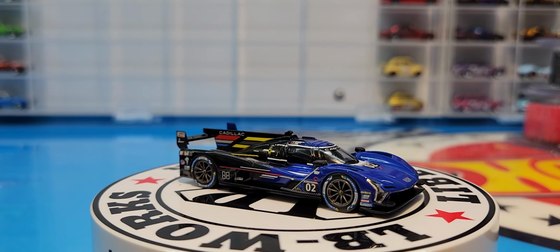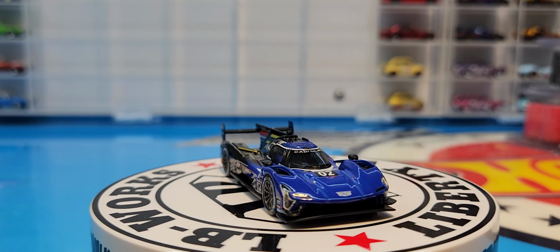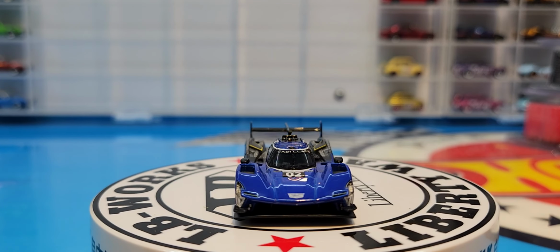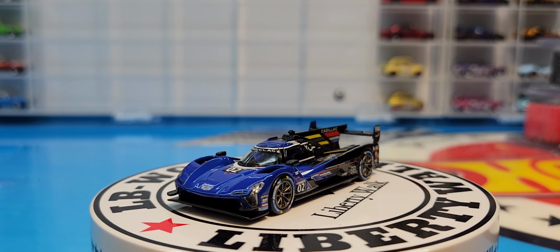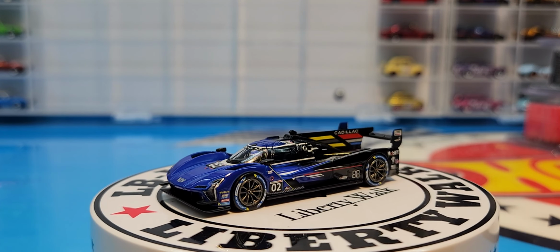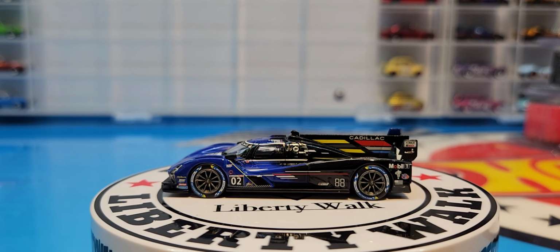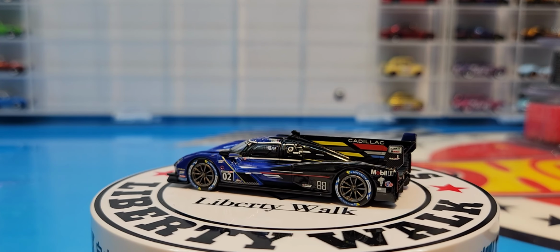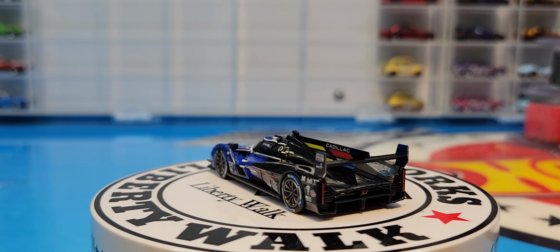You know what? While that one is spinning, let's crack open the other one. It is the same casting, but in different colors. Actually, it's not the same casting at all. Wait a second here. Isn't that funny? One is the Cadillac, and this one here is the Acura.